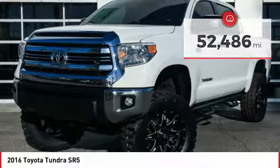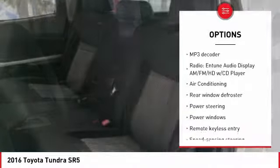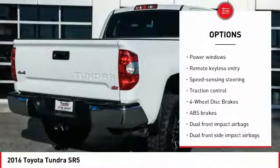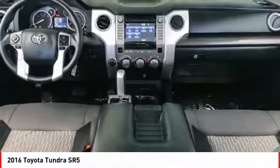Here are some of this vehicle's great options: traction control, dual airbags, air conditioning, power steering, four-wheel disc brakes, center armrest, electronic stability control, power windows, trip computer, CD player.